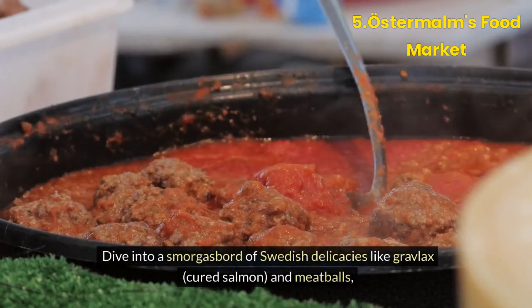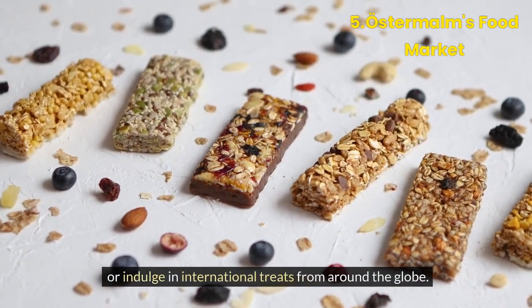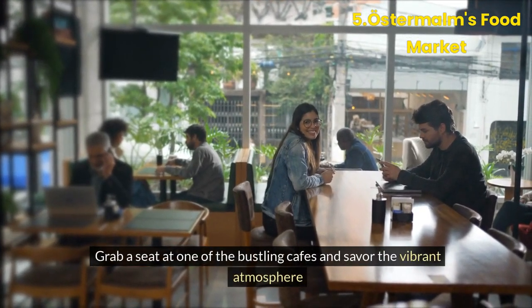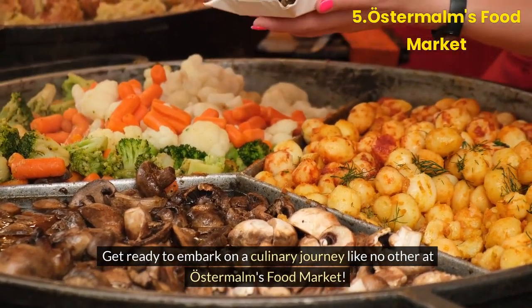Dive into a smorgasbord of Swedish delicacies like gravlax, cured salmon, and meatballs, or indulge in international treats from around the globe. Grab a seat at one of the bustling cafes and savor the vibrant atmosphere as you sample your way through this deliciously diverse market. Get ready to embark on a culinary journey like no other at Östermalm's food market.